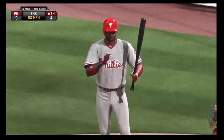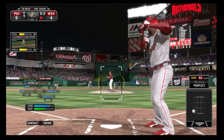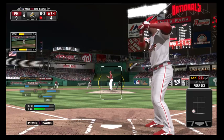That's taken. Now it's 0-2. 2 good pitches so far, both of them right at the knees. And you got to start thinking center of the diamond here. Shorten up a little bit. You've got to put something in play.